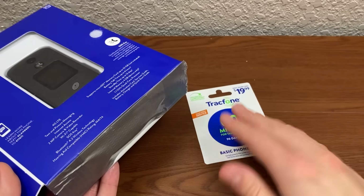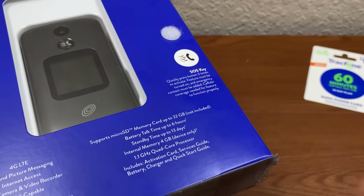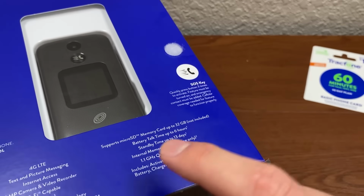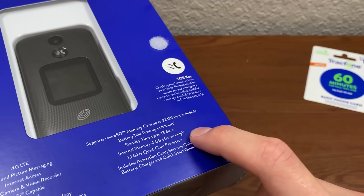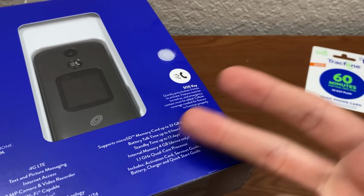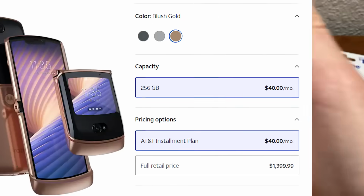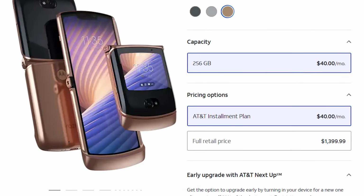But you don't even have to pay for service if you just want to use this as a Wi-Fi enabled device. On the hardware side of things, this thing's got a 1.1 gigahertz quad-core processor and 4 gigabytes of RAM. I just never thought I'd see those kind of specs in a flip phone before, though I guess with the return of the Motorola Razr, you've got pretty beefy specs in that phone.